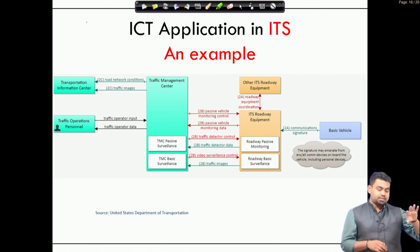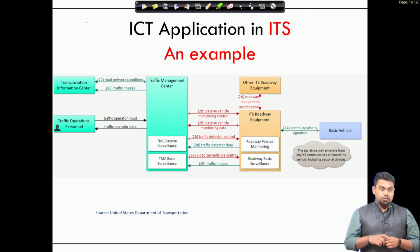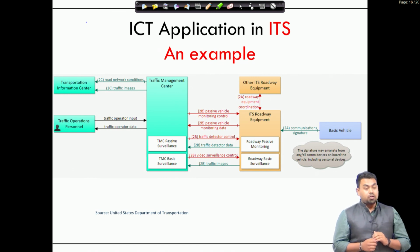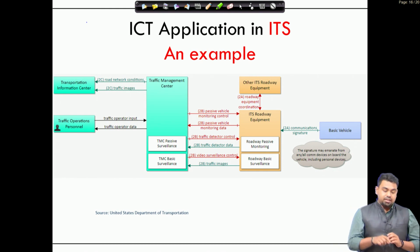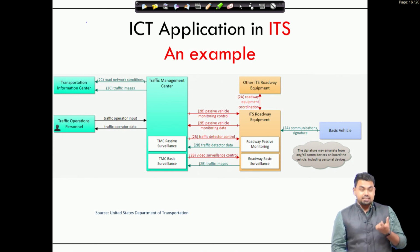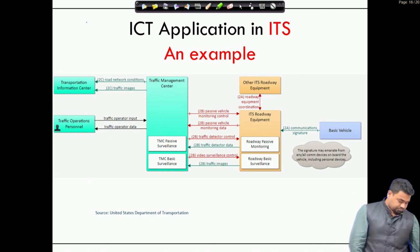It sends the information to the traffic management center, which actually conducts this kind of traffic surveillance, and which also sends the information to the traffic information center to store the data and process it for future policies. For immediate actions, they send the traffic operation personnel, who determine whether I'll give the transit signal priority at that moment or whether this kind of priority is needed. So they actually determine the traffic signaling system for it.